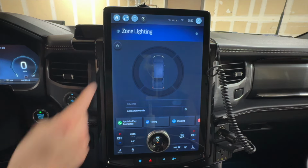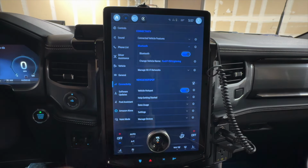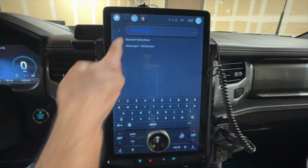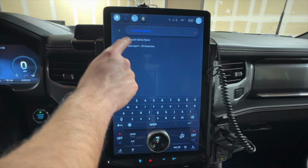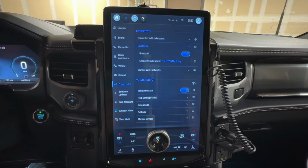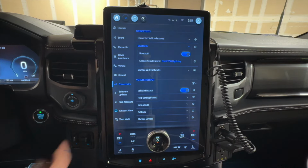Now a tip that I do recommend is go into the little control tab section and go into connectivity. And where it says Bluetooth, change your name. I don't know why, but I don't like that my Bluetooth is always open and it also says the exact vehicle that it is. So I find this to be prone to hackers, so I recommend changing this to something else. So this way your car is parked in a parking lot and someone sees a Lightning and Bluetooth pops up confirming that's a Lightning, I'd rather just change that to something else. Just a pro tip right there.